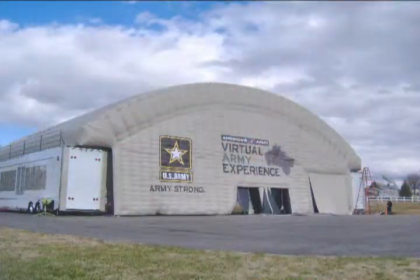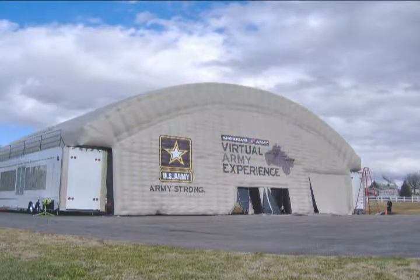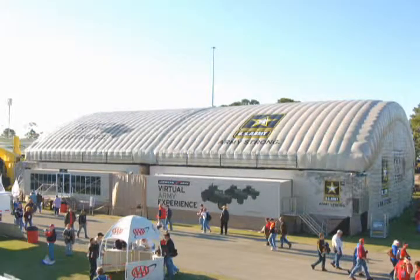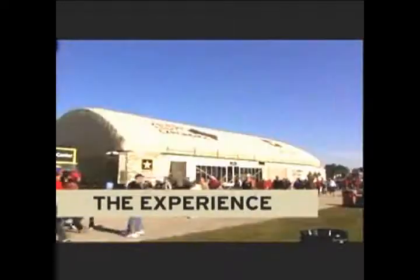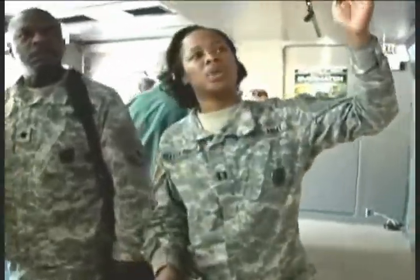I understand that the Army is one of your clients. What kinds of things do you do for them? We created a huge exhibit for them we call Virtual Army Experience. It can be scaled from 4 tractor-trailer rigs for the small tracks up to 20 vehicles for the large tracks like Daytona. The exhibit requires 20 people to staff it. What kinds of things are there to do in the exhibit? There are virtual reality experiences.